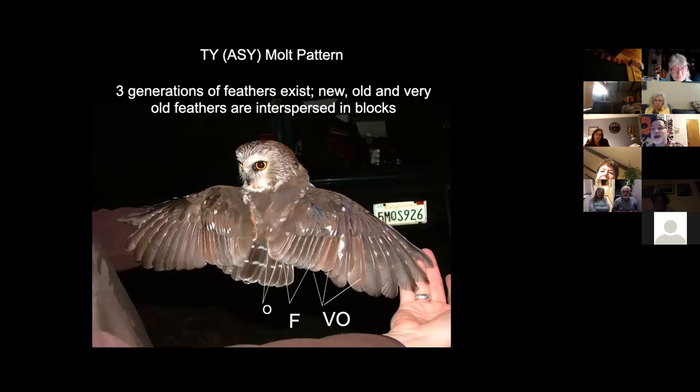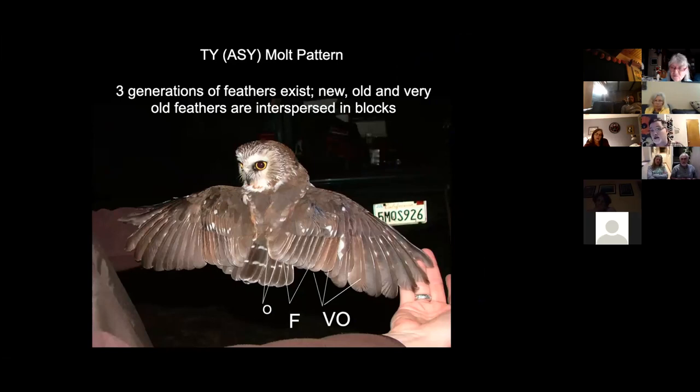And this is what it looks like with this one. You can see we got fresh and old, and they're intermixed. Some are really faded. You can see how the dots on the underside of the wings, that porphyrin kind of comes up on some and not on others. So this would be an ASY, after second year. Because we don't want to call it a third year, a TY, because it could be a fourth year, or a fifth year, or a sixth year. We don't know. So just to be safe, we call it an ASY, okay?